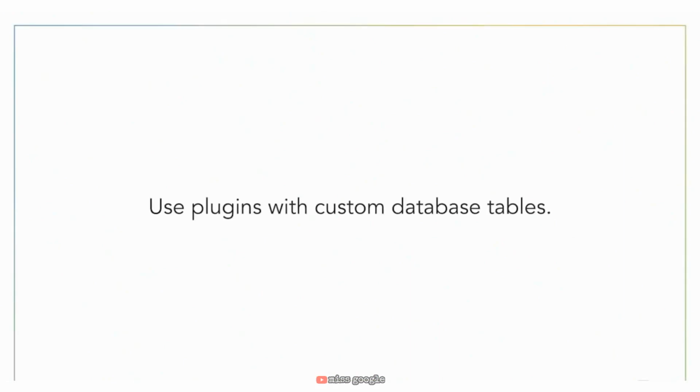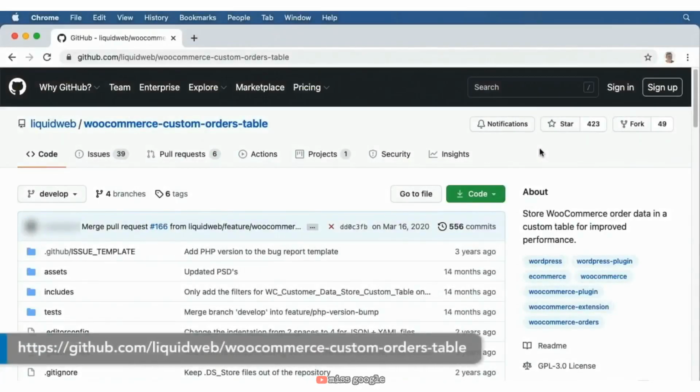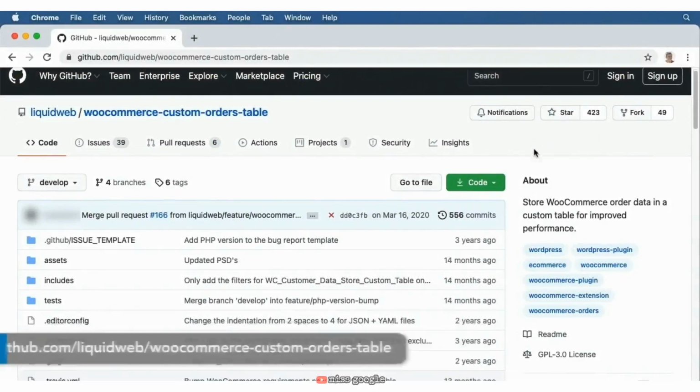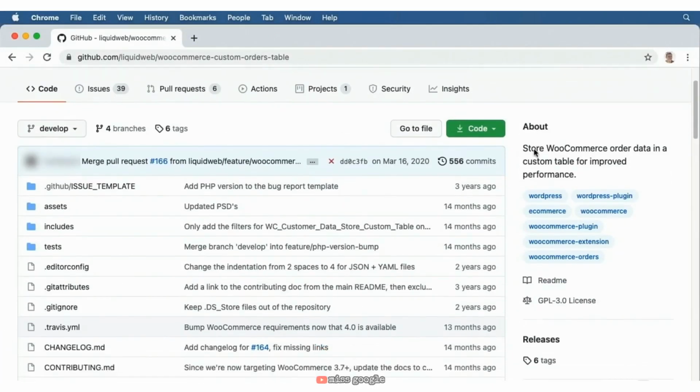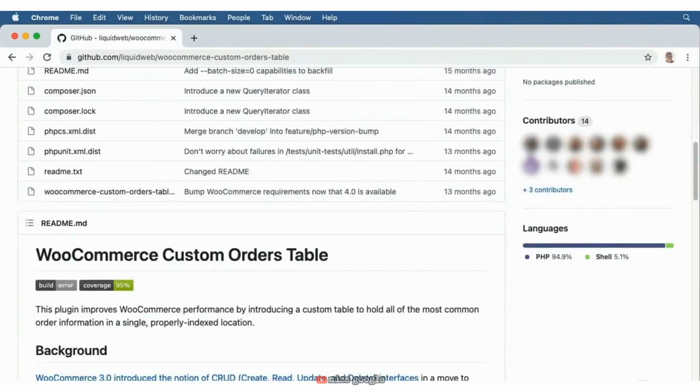A lot of contact form plugins already do this. They store their contact form submissions into their own tables. I like to think of database tables as file cabinets. By having a few file cabinets, it's much easier to find information than if there's one master cabinet. For specific plugins, you might find extra plugins that help with optimization. This plugin, for example, created by LiquidWeb, will hopefully be merged into WooCommerce Core one day, and it creates a separate table for the WooCommerce orders.